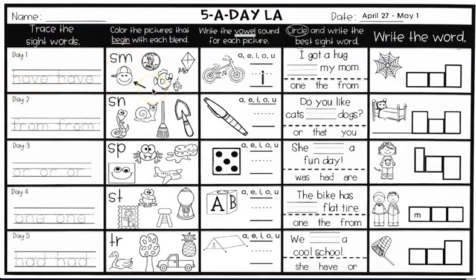The next is color the picture that begins with the blends. Then you write the vowel sound for each picture. Circle and write the best sight word that makes the sentence make sense. And then over here, you write the word that is the picture. You're going to use the shape boxes. So if it's a tall letter, it's going to be in the tall box. And if it's a letter that goes down in the basement, it's going to hang underneath, okay?